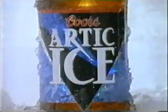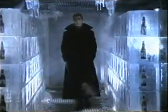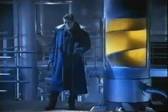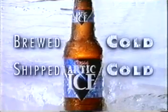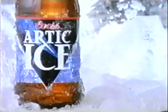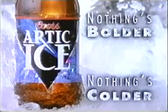I've been telling you about our patented ice brewing machine that takes Coors Arctic Ice to -4 degrees centigrade, colder than any other beer. And I've been telling you we're the only brewer who ships our ice beer cold. That's because if you don't make it cold, and if you don't ship it cold, how can you call it ice beer? Coors Arctic Ice. Nothing's bolder, nothing's colder.